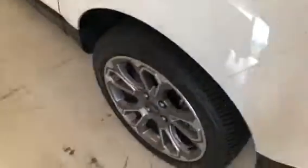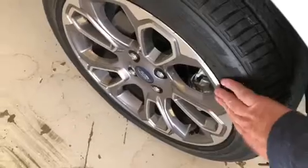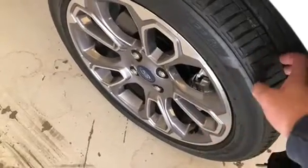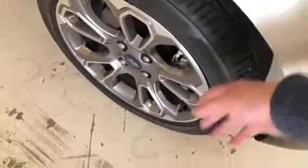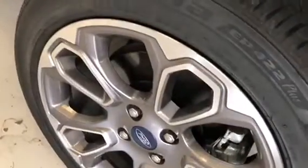Continue around to the side, you also get an upgraded wheel on the Titanium. You can see a brushed face alloy with a kind of grayish pocketed wheel there. And of course, with 14,000 miles, these tires are like new. You also see a nice shiny resurfaced rotor and new brake pad.